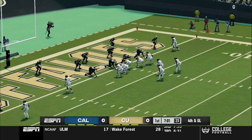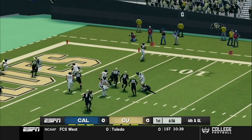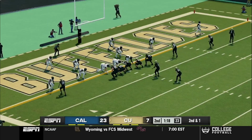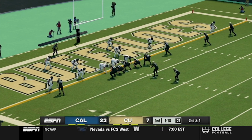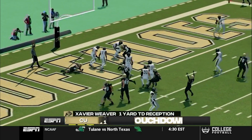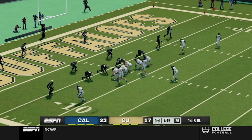Quarterback Ben Finley is in for Cal, a former NC State quarterback, on 4th and goal, able to dish it out, and Byron Cardwell is able to get a score on 4th and goal to put them up 7-0. Colorado, though, would have a hard time getting going. They're down 23-7 here, but they do get a touchdown from Xavier Weaver to hopefully cut into this lead and maybe spur a second half comeback.